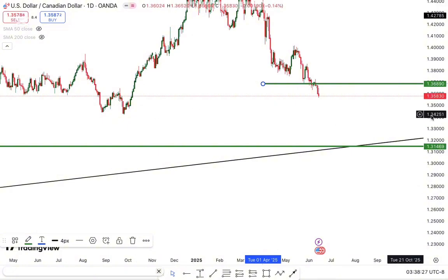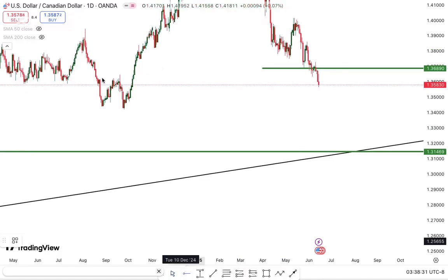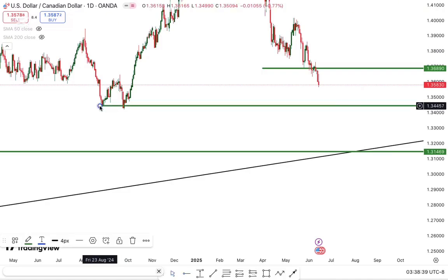But whilst you are short this guy, I'd like to urge you guys to take note of this level somewhere around here. I'm sorry I have so many lines on my screen. I'm not on my trading desk. I just thought to quickly make a quick video for you guys just to keep up. So whilst you're shorting this guy, your first TP has to be right around 1.34457, and then once you clear that base, we go all the way to 1.32000.